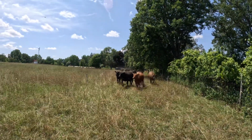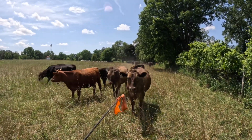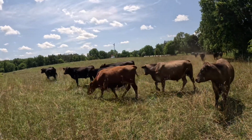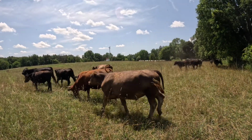All right, you guys are the ones that just barely made the cut. Like this guy right here, he's gonna make a great steer. So's that one. There's several of them that are gonna make great finished 100% grass-fed beef.